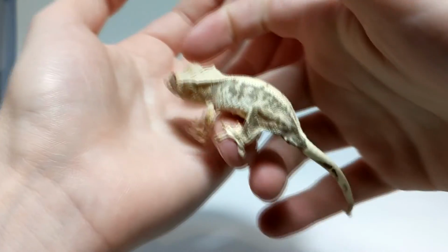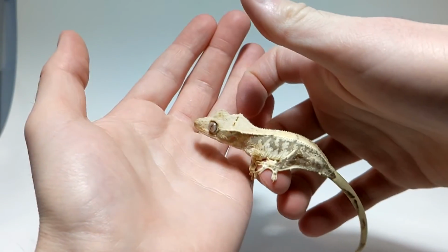And with that being said, I just wanted to make this short video showing you guys some holdback Crested Geckos.